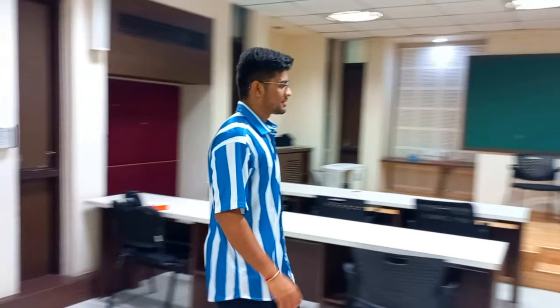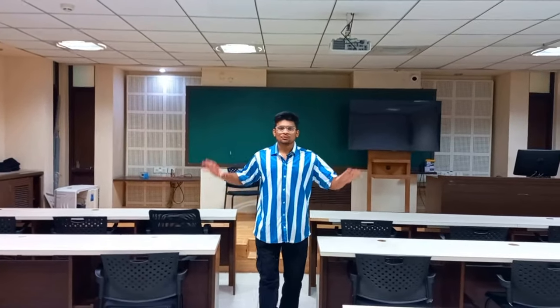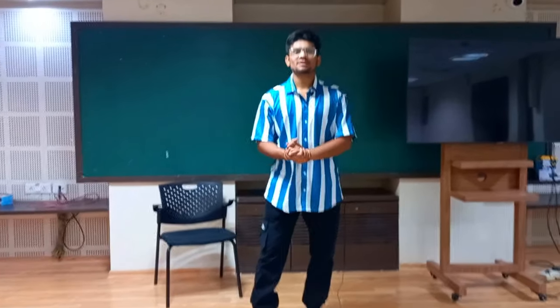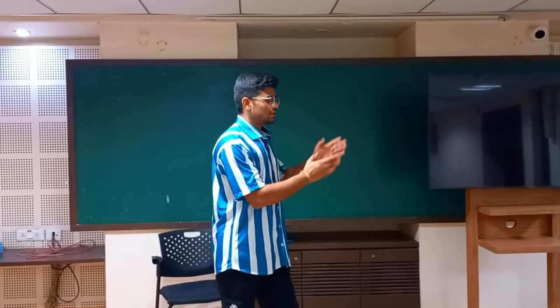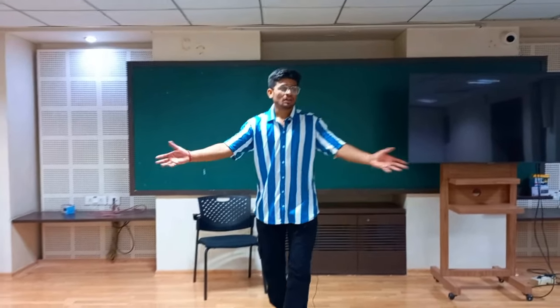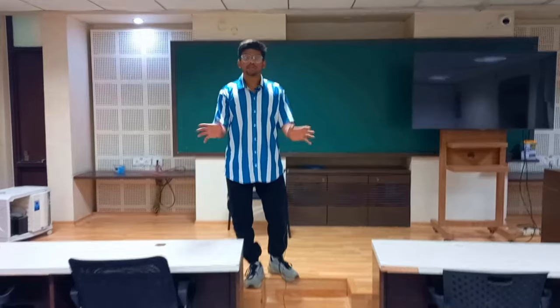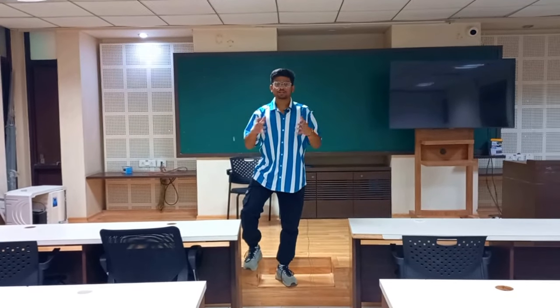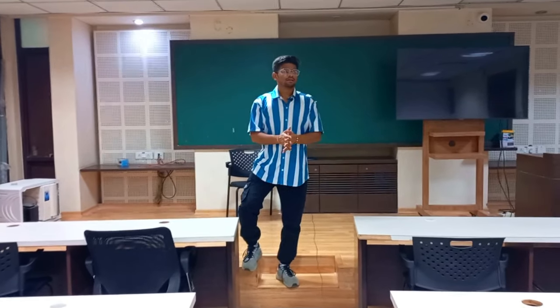So this is one of the classrooms of Aryabhatta. This classroom looks like a public speaking class. You can give a speech here in front of the people, and it has a TV, a PC, ACs, a big green board, luxurious chairs and basic seating arrangement. This classroom is one of my favorite classrooms because I like public speaking, so it's a great classroom for me.